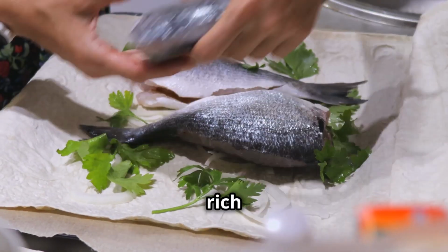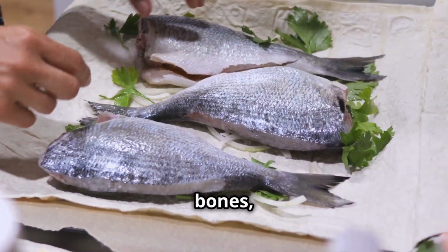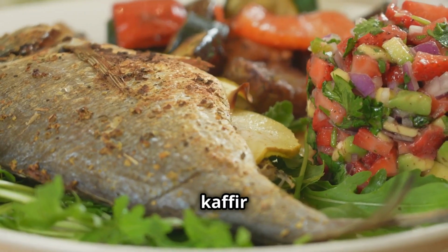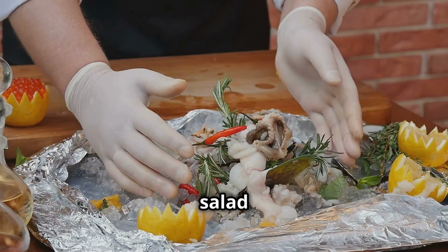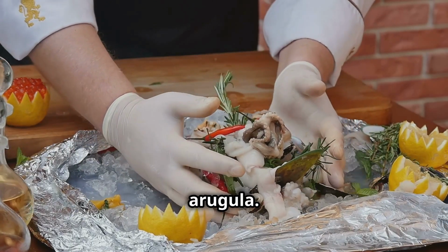This version uses a rich fish stock made from dorade royale bones, substitutes galangal and kaffir lime leaves with ginger and bay leaves, and finishes with a fresh European mixed salad of radicchio, spinach, and arugula. Let's get started.